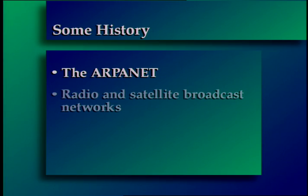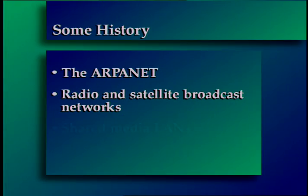During the same time frame, some experiments were going on to build networks that use broadcast technologies, both in the radio domain and in the broadcast satellite domain. The best known of these was the Aloha network in Hawaii. These experiments demonstrated sharing a media, in this case it was radio or satellite bandwidth. But the same ideas and technologies were soon applied to a wire, and from that came Ethernet technology and the other shared media LANs.